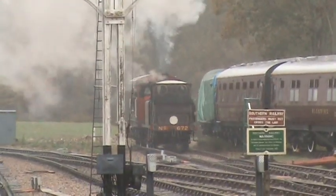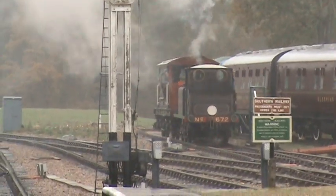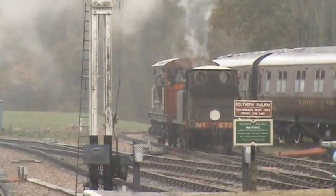Running into the station off the Ardenley branch spur, Fenchurch passes through platform 2 with another brake van shuttle.